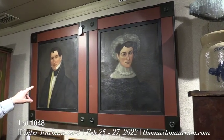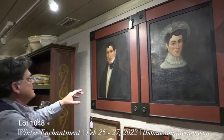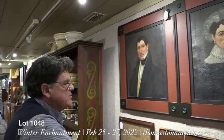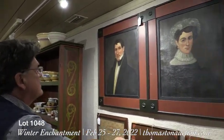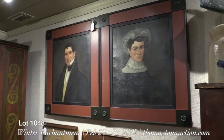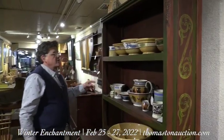The gentleman has a gold stick pin in his cravat there, and just nice, real nice clothing. So these people were certainly not farming people. These were people that were in business in the city, I'm sure. And nice condition on those. This is all from one family.